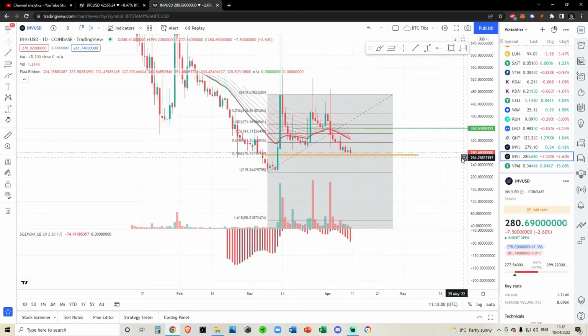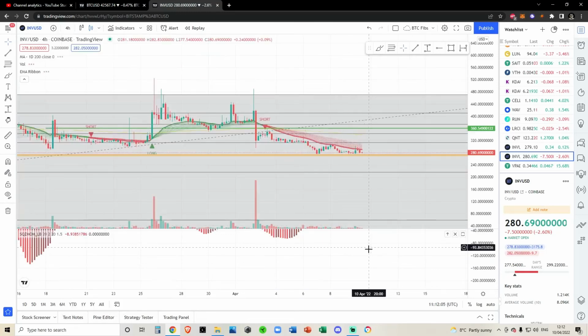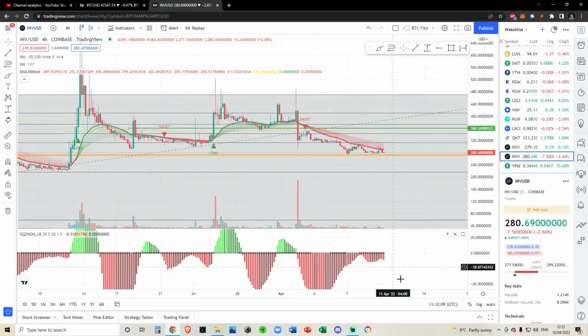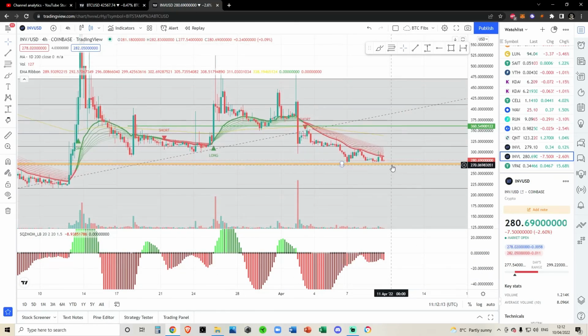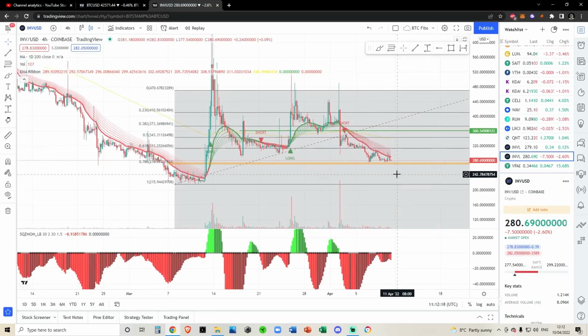So that is all I see for Inverse Finance. Really not looking too good on the higher time frames, especially as momentum has been reset in the slightly lower time frames and could be starting to have a snowball effect down through this $270. So keep your eyes on 270. If we never break 270, we're still bullish. But honestly, not looking the greatest right now. That's all I see for Inverse.